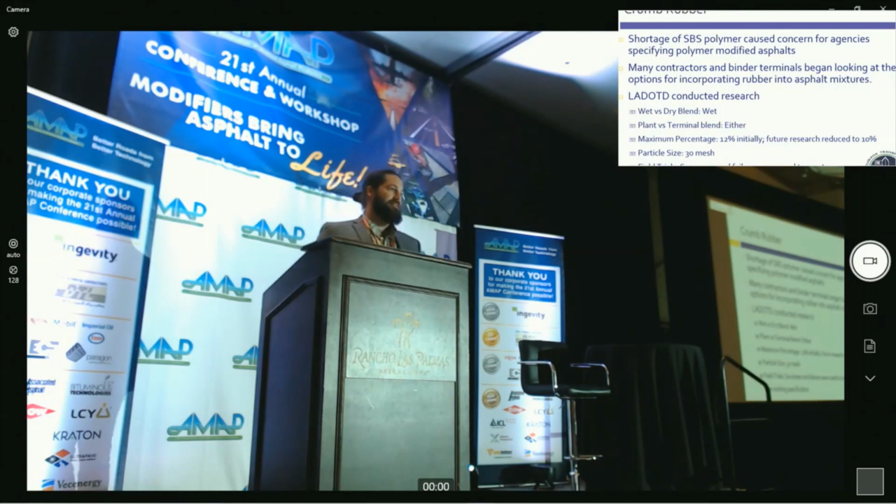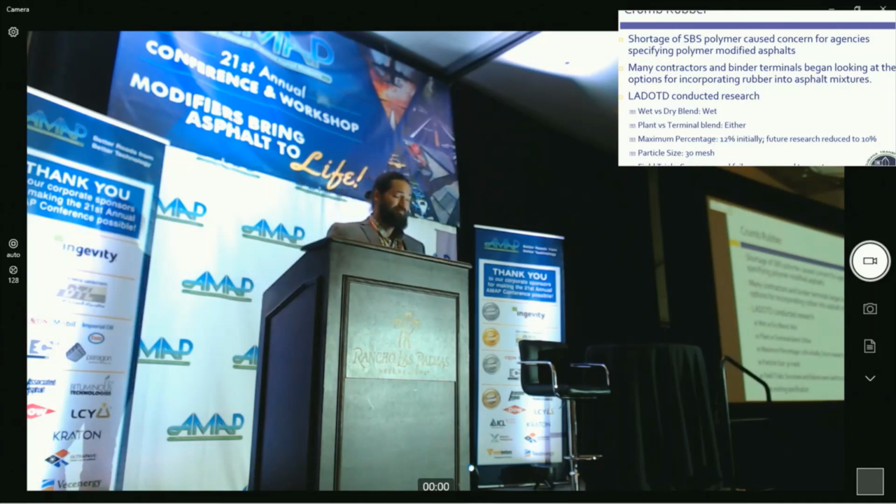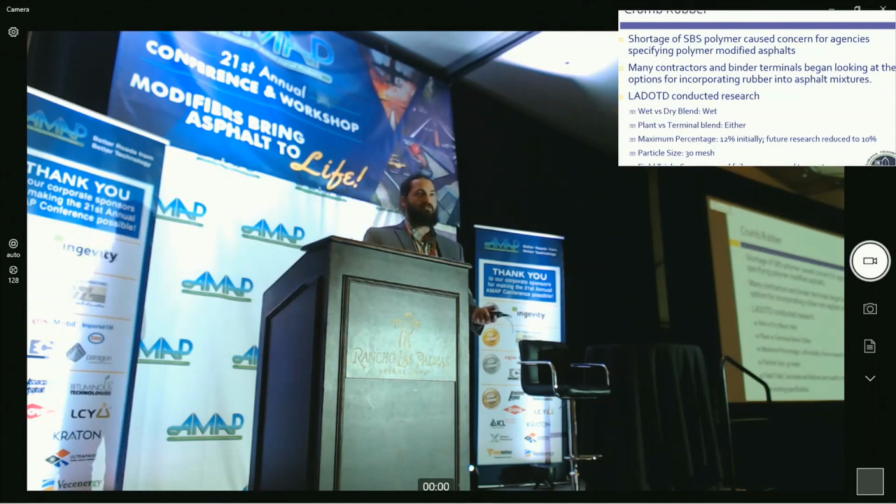Every time a new technology comes out, they usually come to Louisiana as one of their states because they know it's in our specification, and we evaluate it. The current specification right now, we've looked at wet and dry processes. We still look at wet and dry processes depending on what becomes available, but the spec currently allows a wet blend. We also have looked at terminal blends versus plant blending. In Louisiana, we do allow plant blending, so either of those is accepted as a crumb rubber modified material.